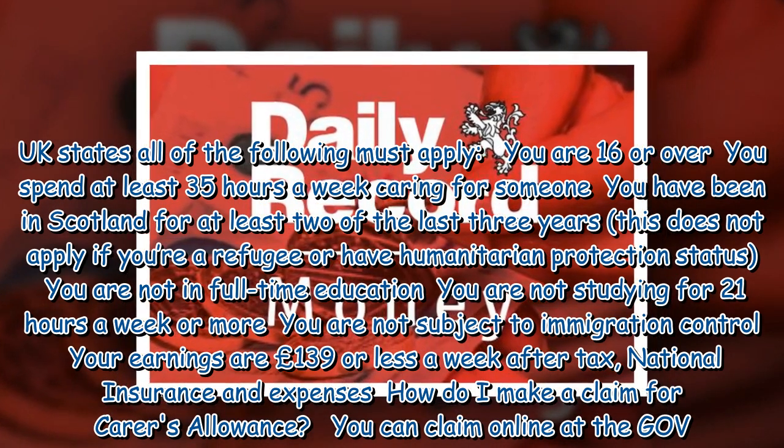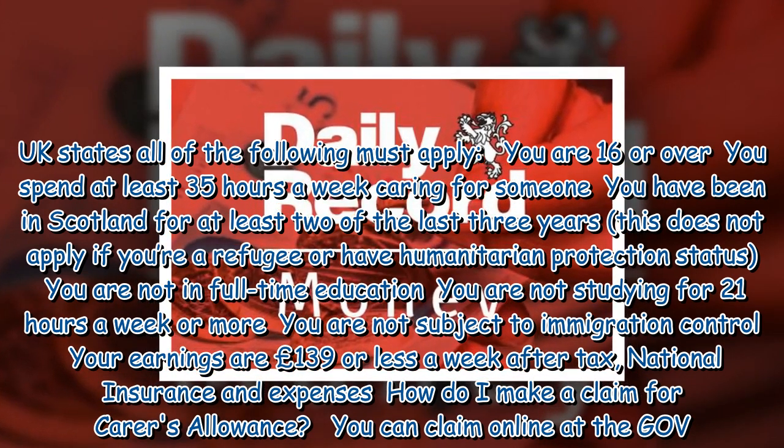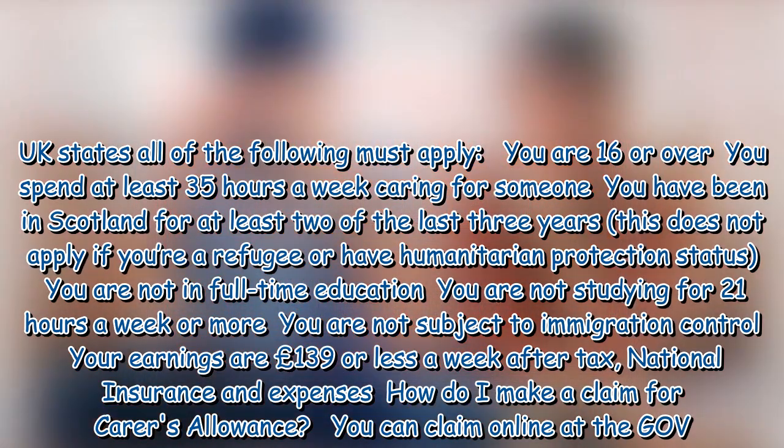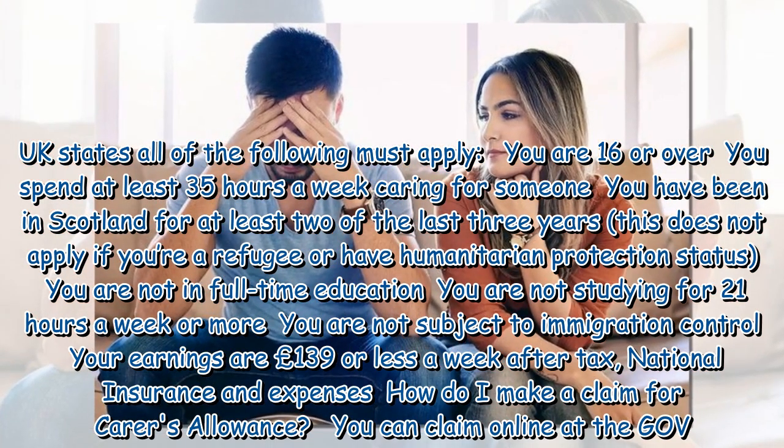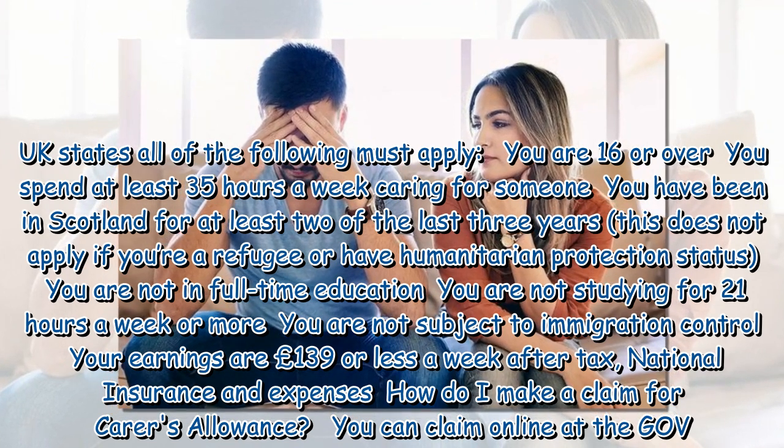You are not in full-time education. You are not studying for 21 hours a week or more. You are not subject to immigration control. Your earnings are £139 or less a week after tax, national insurance and expenses.